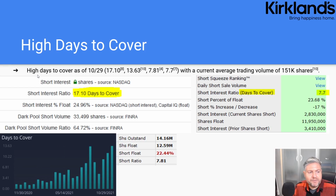Because of the low trading volume, we have an incredibly high days to cover. Again, this is taken from FINRA data on October 29th, but it's somewhere between 17 days to cover and 7.7 days to cover with a trading volume average of about 151,000 shares. That's a really long time.